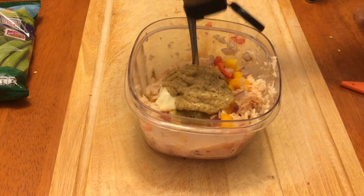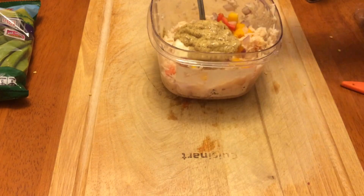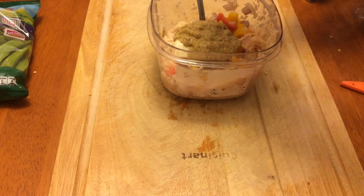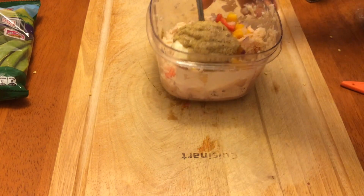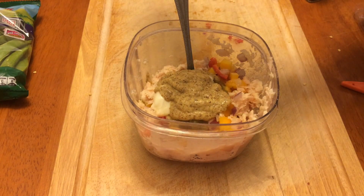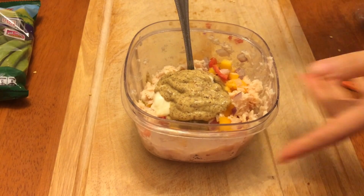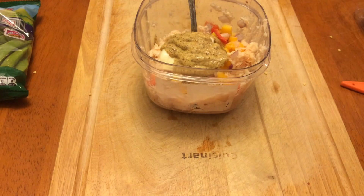This stuff is really spicy, so if you don't like spicy, I would suggest a different kind of mustard for sure. And then I'm going to add some salt, just a few grains of that. And then just some black pepper.